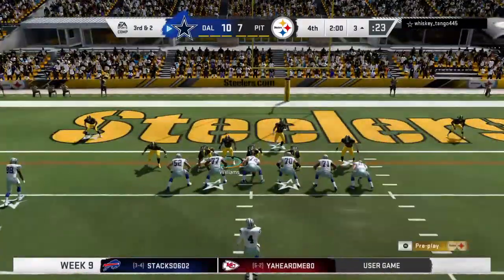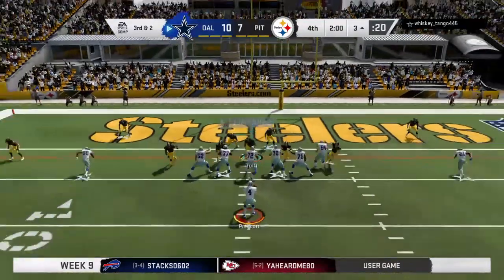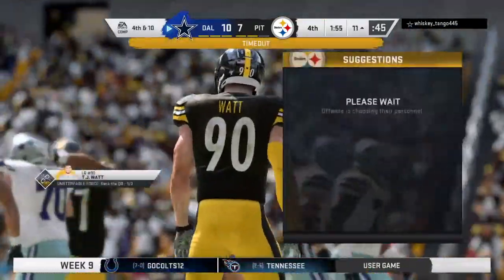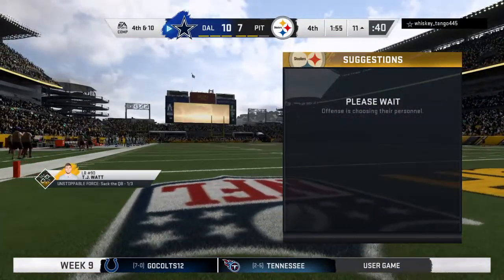So the Cowboys in possession of the football here as we get you reset. And let's see what they've come up with offensively after having time to talk. And he can't get a throw away. He's taken down. T.J. Watt. He's the one to get him, and that is sack number 7 for him on the year.